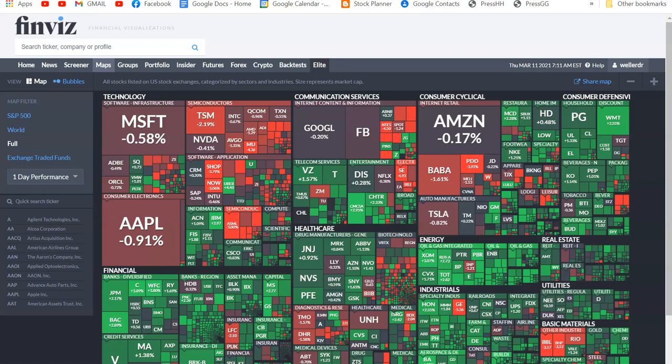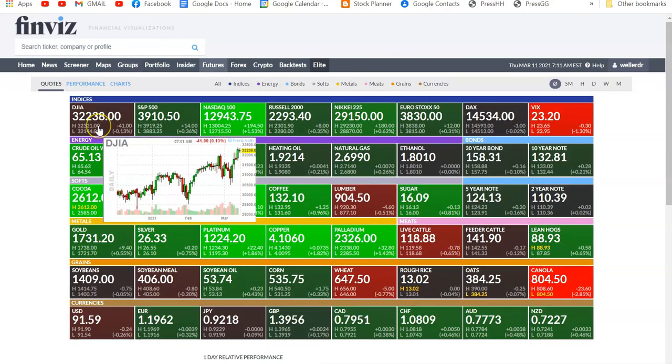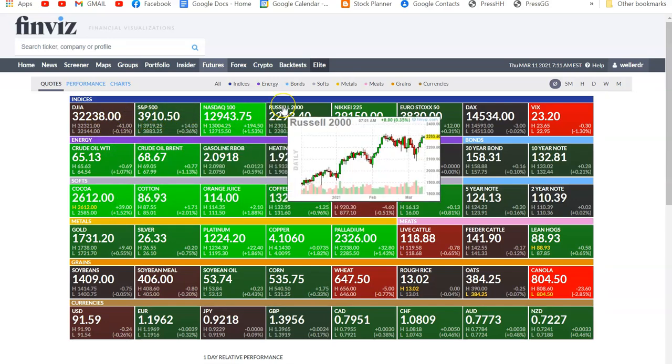Looks like the big boys dragged the market down a bit yesterday. Apple, Microsoft, Google, Amazon, the rest of it looks green. Energy, financial, industrials all green. Technology, not so good, but not bad. Dow Jones seems to be down a little bit this morning. All the other futures are looking green.